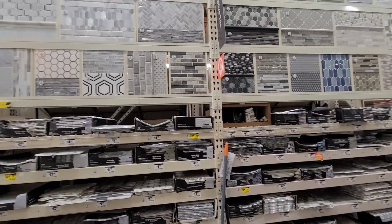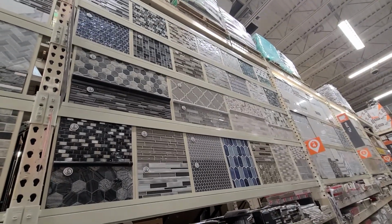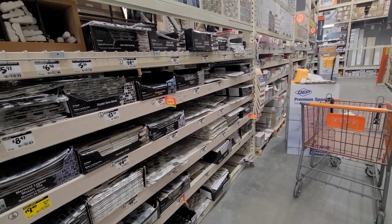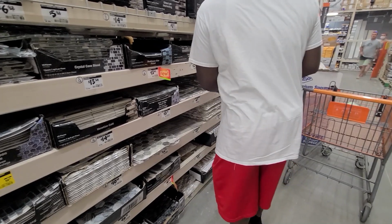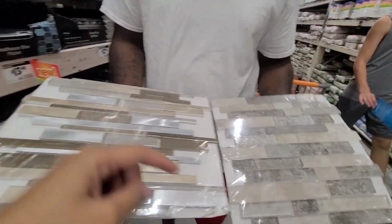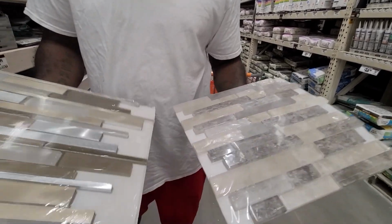All right, so we are in Home Depot now, picking out some different tiles and stones. Pick up the two that you just had. Freddie likes the colors in this one. I like this one, but I like the variation in this one. If this was that color, or if that had this variation. I like this better. I just like the color pattern.